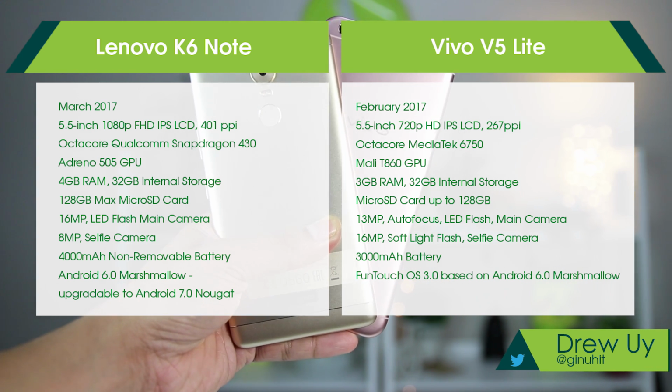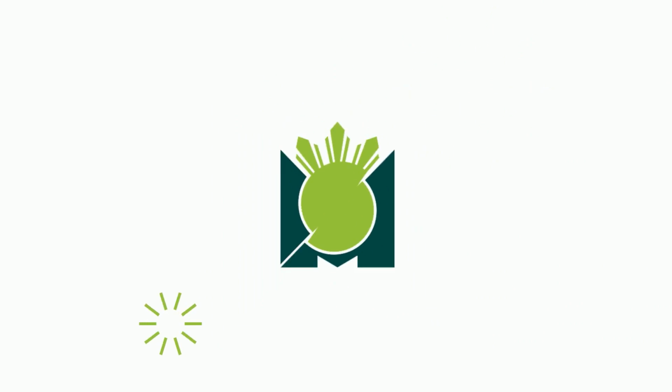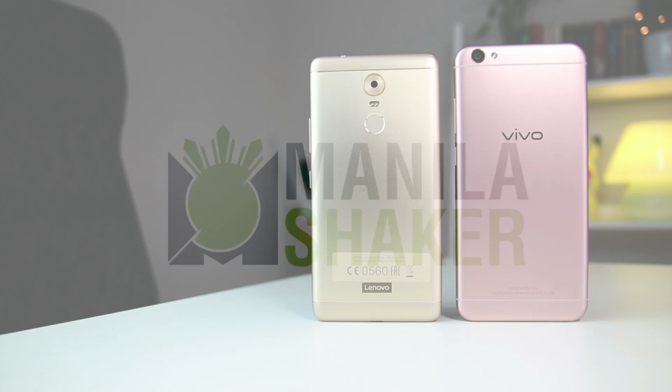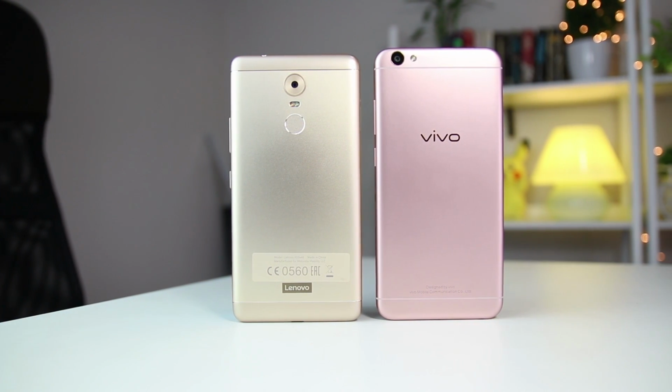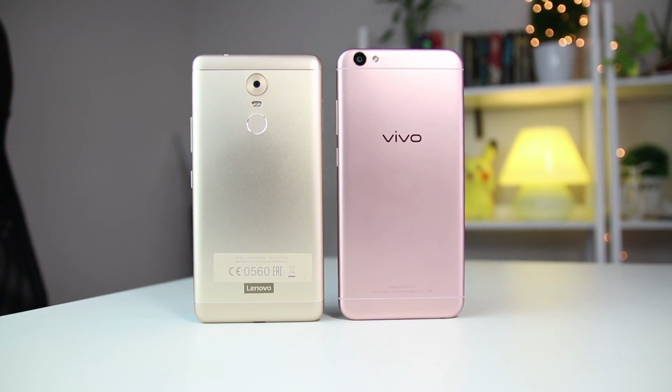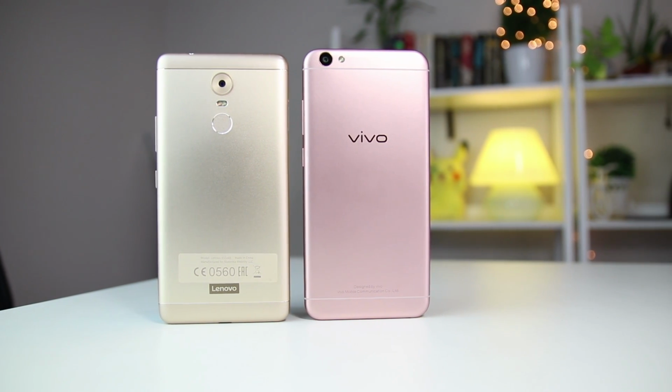Lite and the Lenovo K6 Note. It's plastic versus metal in the design category, where the lightweight contender comes into the fray against a decent mid-ranger in favor of the K6 Note.